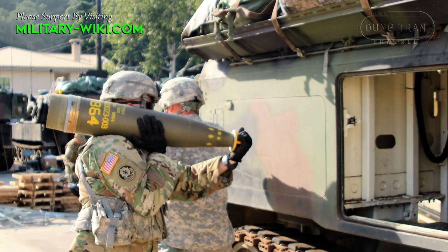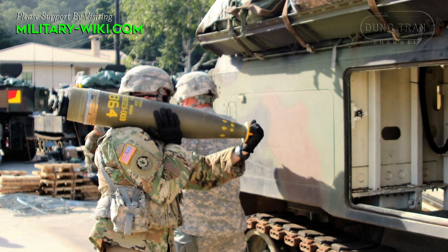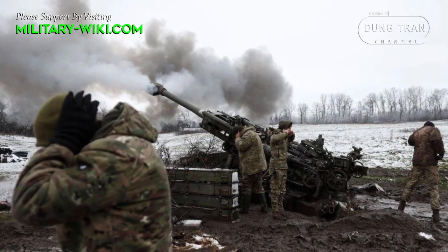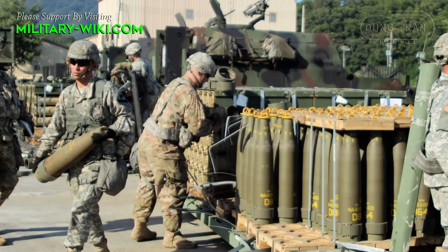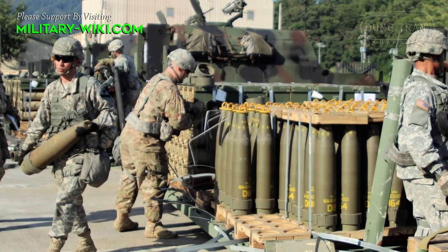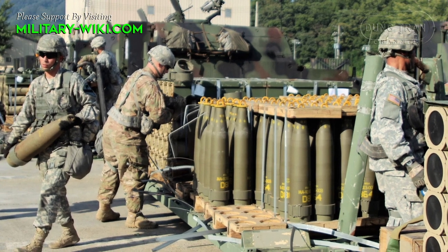According to the Drive, on July 7th, the Pentagon announced the 42nd military aid package to Ukraine, which includes the dual-purpose improved conventional munition, also known as cluster munitions. This weapon is expected to help Ukraine neutralize the Russian line with a complex system of trenches.